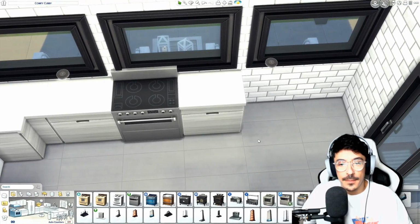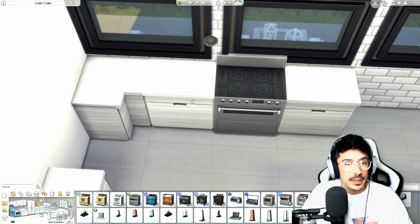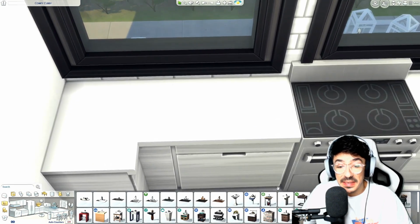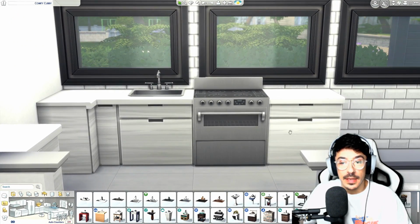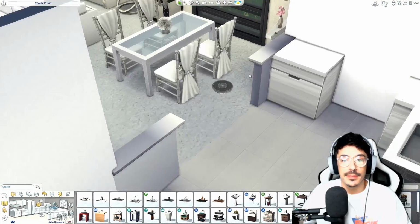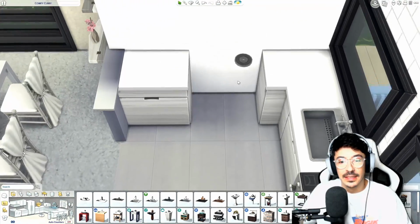Cooker there. And then the washer and dryer need to go there. And I know people shit themselves when I put a sink next to a cooker, but I'm going to do it anyway. So, there. That one's going to be empty so they can prepare. Obviously, the fridges go in there. And then we'll get a bin maybe off to the side like here.